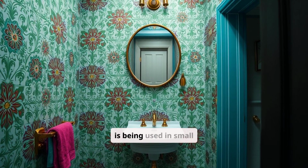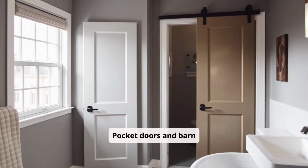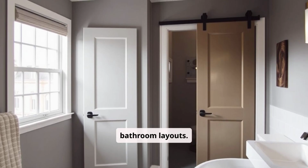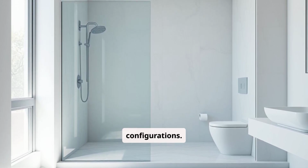Maximalist wallpaper is being used in small bathrooms to create an unexpected focal point. Pocket doors and barn sliders are space-saving alternatives in cramped small bathroom layouts. Curbless showers are trending for accessibility and flow in small bathroom configurations.